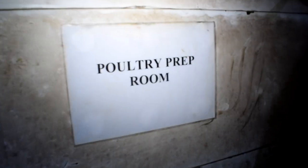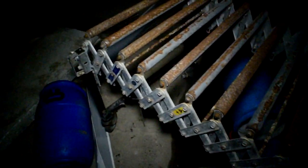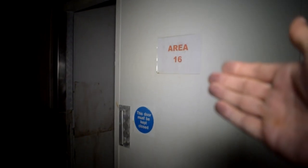This is where they killed them as well. A lot of blood drained into there. The size of these rooms, it's really hard to show you them, but it's mad. There were so many different types of animals locked up in here, getting slaughtered. Goes on and on and on. Look at this, Area 16. Just need to find Area 51.